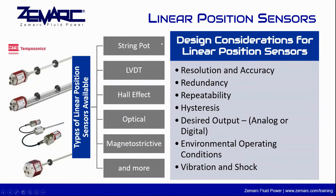Some of our most common switches are the ALS and global switch sensors, which can detect when they've passed certain points on the cylinder. If you're looking for higher precision, something like the wave scale sensor, which gives continuous positional feedback, would be the best option.